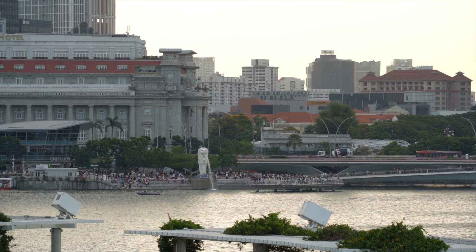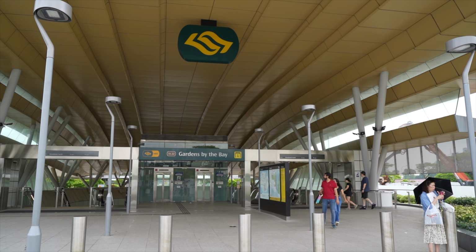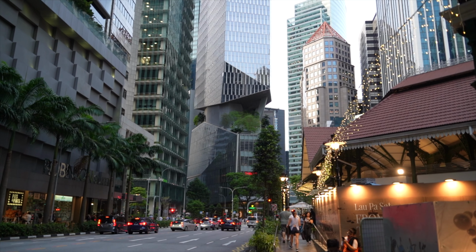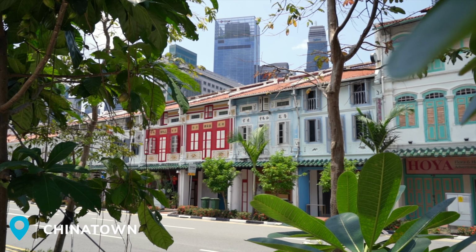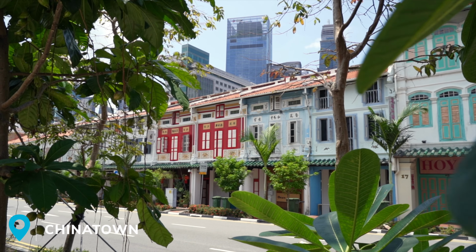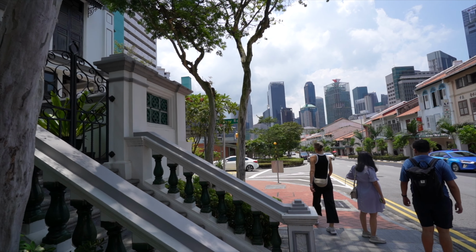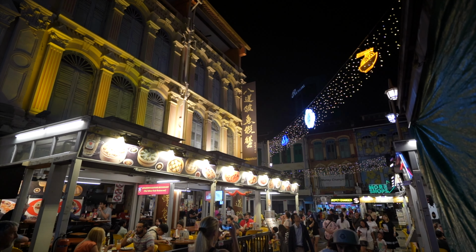Choosing what part of the city to stay in will greatly shape your Singapore experience. As a general rule of thumb, you'll want to stay within walking distance of an MRT station, as those are the best arteries to get around the city. One of the most popular districts to stay in Singapore is Chinatown. This cultural area is famous for its well-maintained, colorful row houses and vibrant market area. And given it's just a short MRT ride to many of the city's top attractions, it's the perfect base of operations if you're hoping to see it all without spending it all.